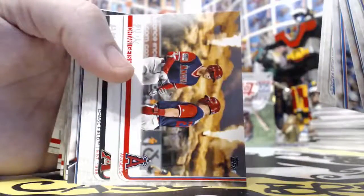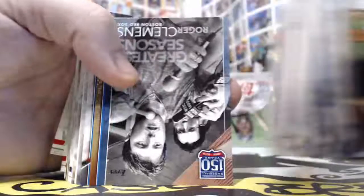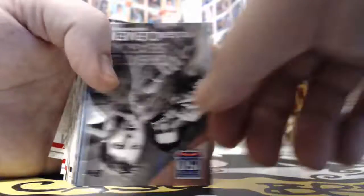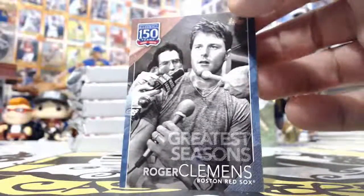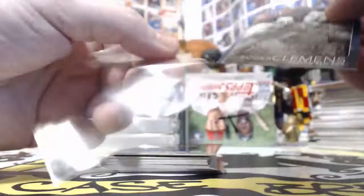The awesome Ohtani gets hat card. All right, blue parallel. Greatest seasons, Roger Clemens. It's got the blue on the sides there. Not numbered, but a blue parallel. Boston Red Sox.